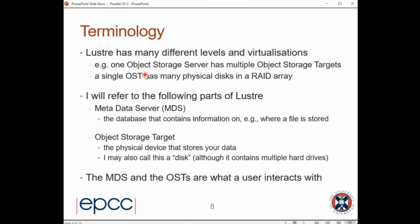Each OST will have many physical disks in a RAID array for redundancy. Typically there's maybe 10 disks, so you have 8 data bits and 2 parity bits, which allows you to recover from multiple bit errors and such like. But that's really a level we don't care about. I will talk about the metadata server, which is the database that contains the information on, e.g., where a file is stored, and the object storage target, the physical device that stores your data, which I will typically call a disk, although it probably contains multiple hard drives. So the MDS and the OSTs are what a user interacts with, and that's what I will use.